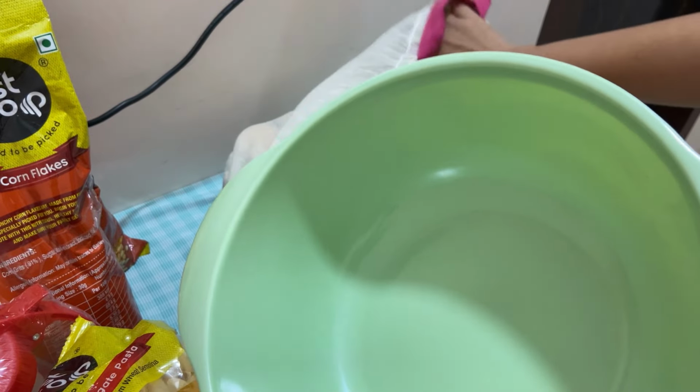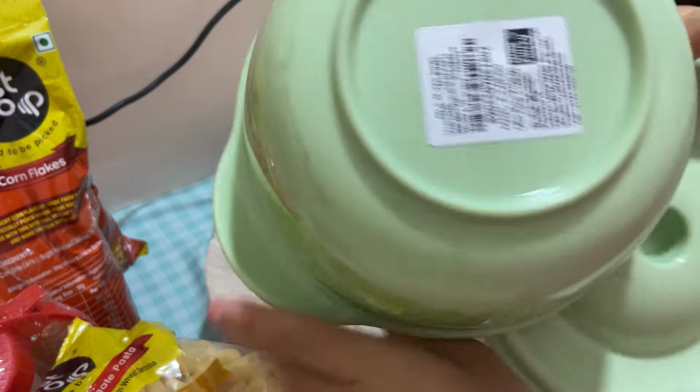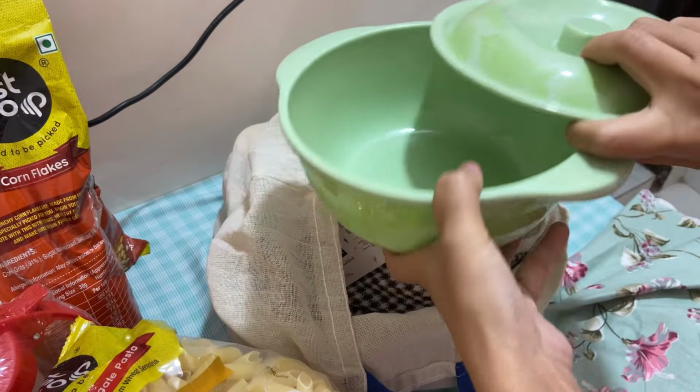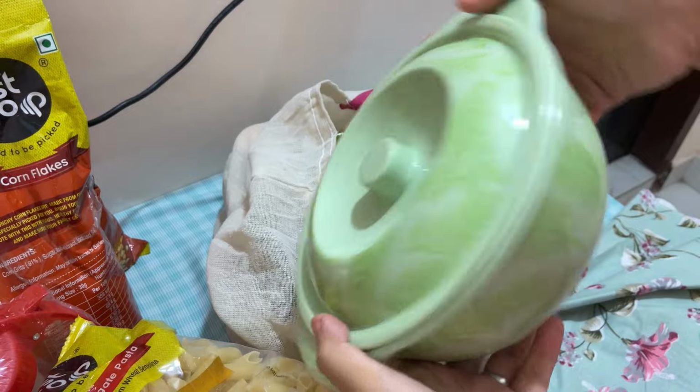So this is again a bowl. I actually got it because I have so many leftover foods and I had to throw them because I don't have any container. So I am going to use it now. So hopefully I won't waste food from now on.